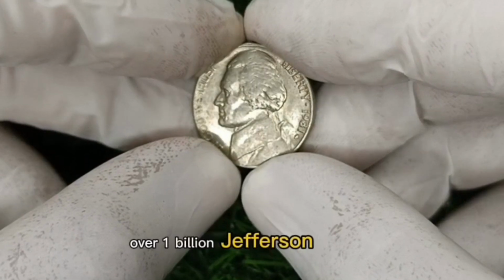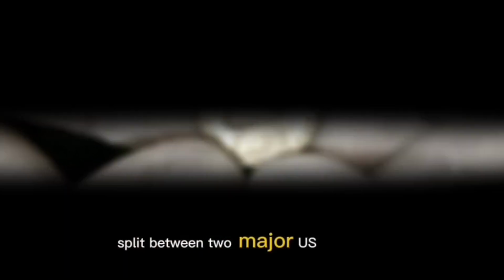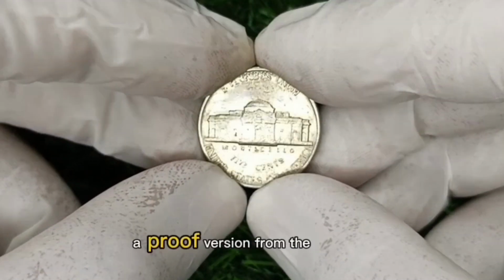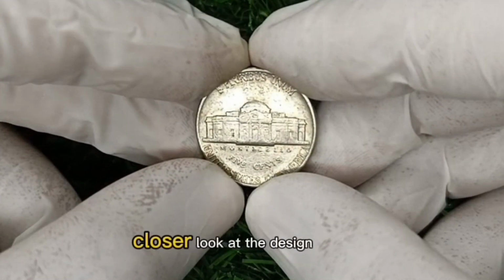Over 1 billion Jefferson nickels were minted in 1981, split between two major U.S. mint facilities, Philadelphia and Denver. There's also a proof version from the San Francisco Mint. For collectors, let's take a closer look at the design.